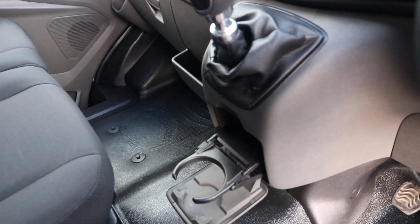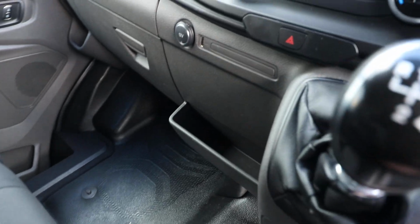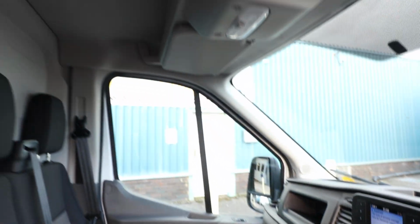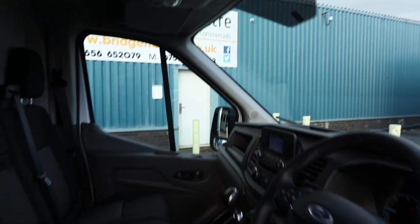Nice little hidden cup holder just under there, same as what you get on the Transit Custom, and also some nice storage in there, and also above your head. So there's actually some storage up there. I don't know how well the camera's picking that up. You have some nice storage up there as well with your enormous sun visor.